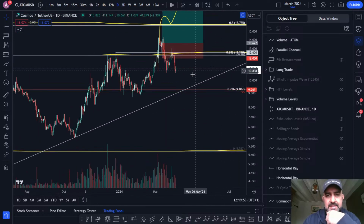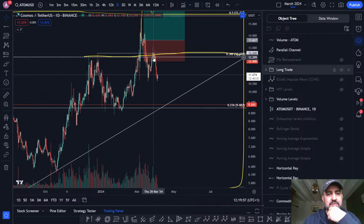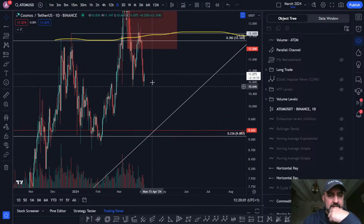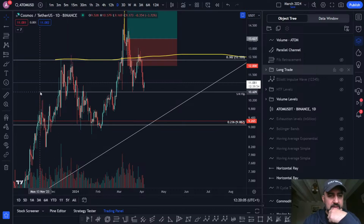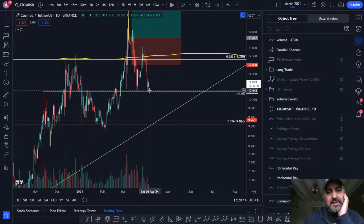So we lost this SR flip here. Came back to test it as resistance. And maybe the SR flip is this one here. Actually, look. So there's one lower down here. So effectively we come into this SR flip. I don't like that we haven't taken the liquidity from the previous lows. But it was a good place to buy because it's an SR flip lower down.